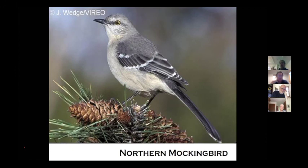Okay? So everything was repeated in at least threes for the northern mockingbird. The brown thrasher, which looks very similar to this, except it's going to be brown with some streaks, repeats everything in twos.